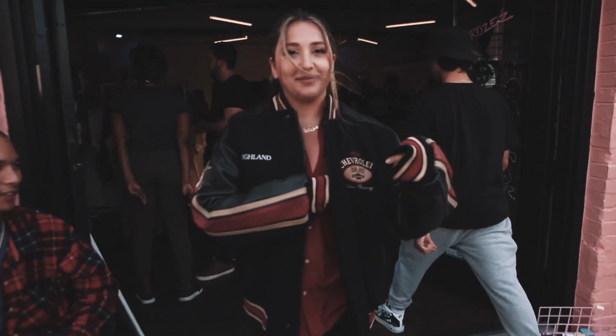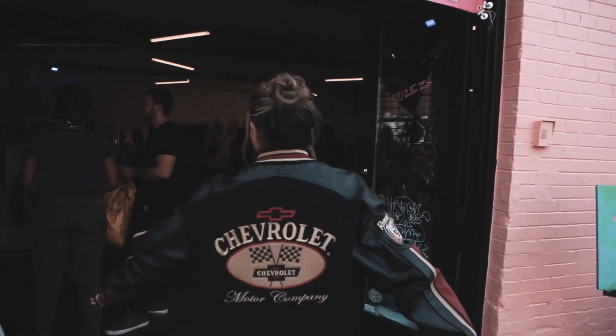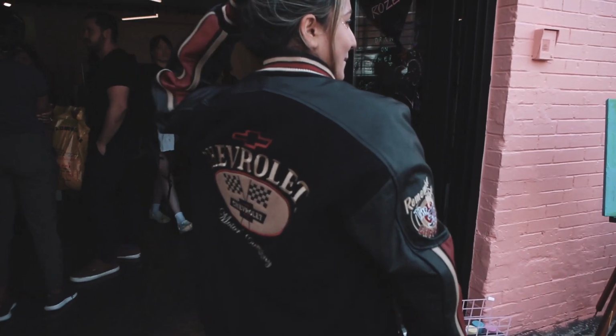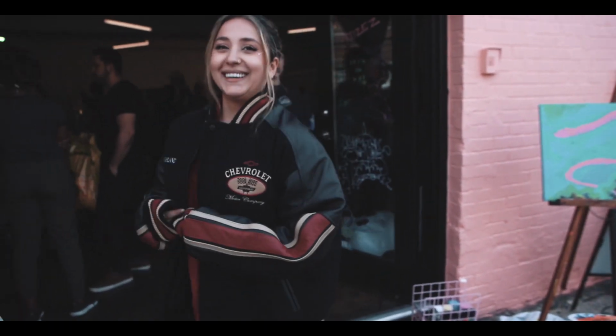Yeah, that's a really cool jacket. This is Mary. She makes jewelry, beads. It's one of the few vendors here. Been a friend of ours for a couple months now. That looks really cool on you. So this is what I talk about with Loose Fade. This vintage looking stuff, Chevrolet, it's a leather jacket. See, that's really dope. I like it a lot too.